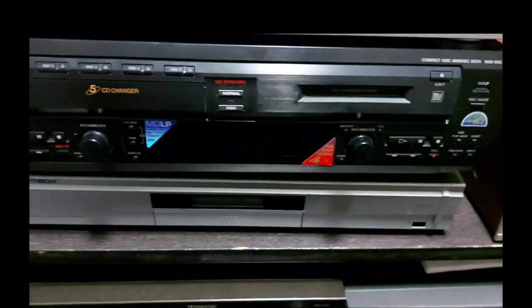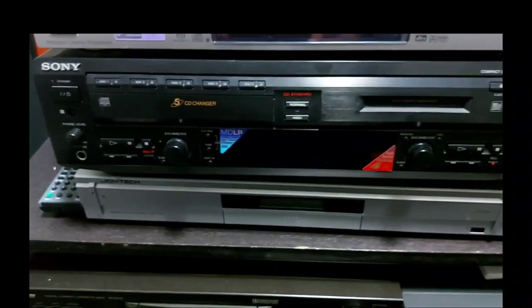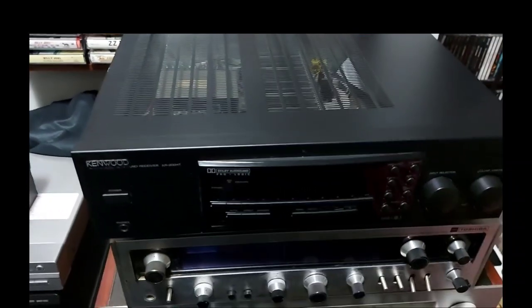It works really well. That's my switch box, which I want to get fixed. That's one I've had for years, and the RCA plugs in the back have come loose, and I've got to fix that. So that's there for now. This is a Kenwood. What is this now?